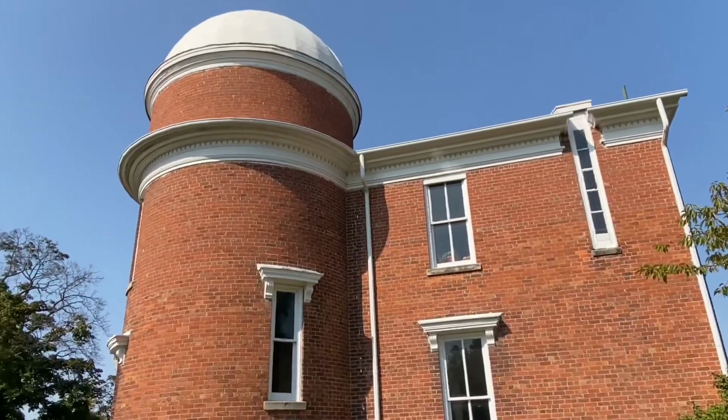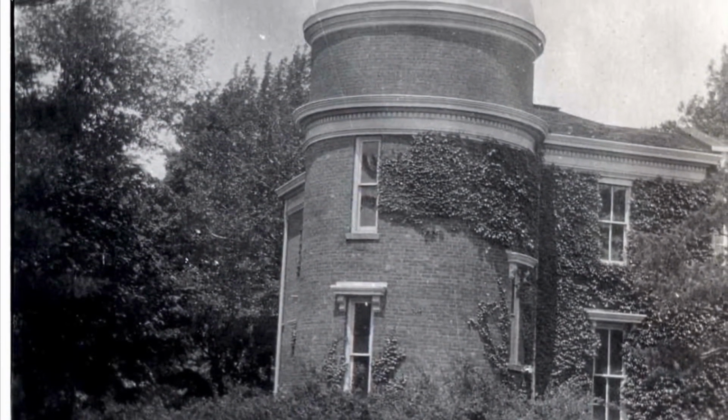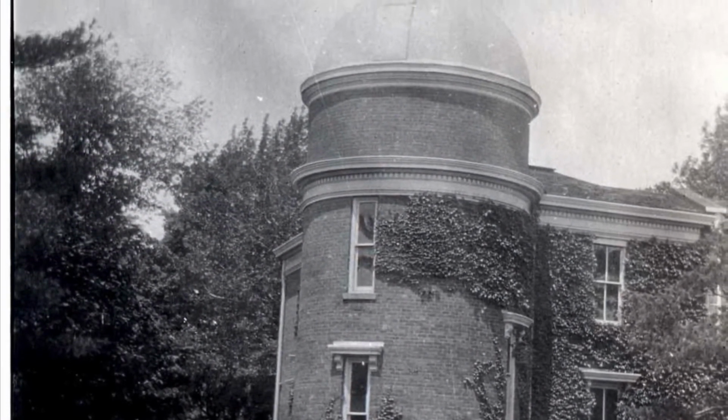Although the college has since constructed a more modern, updated observatory in the science complex, the Honors Observatory will forever remain a lasting reminder of Albion's commitment to the cosmos, and moreover, a historic window into the past of Victorian age space exploration.